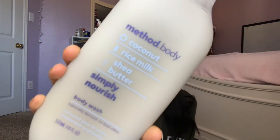I got a lot of stuff from Target and Ulta, but I'm gonna show y'all mainly Target, because Target is where it's at with the products. I'm gonna show y'all the body washes I got. The first one is this Method Body coconut rice milk and shea butter Simply Nourish body wash. This is a new body wash at Target and it smells so freaking good.